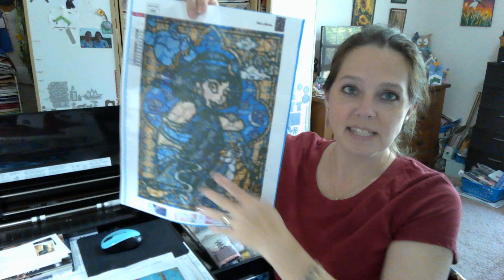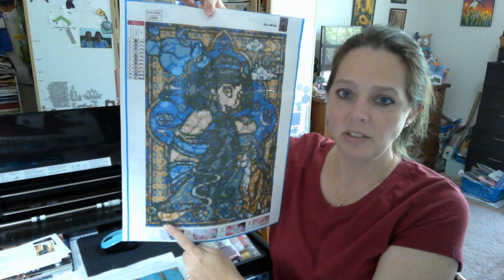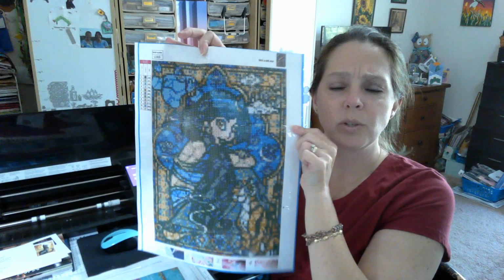Next, we have Jasmine. I like the stained glass look to these, and this is a good size. This turned out really cool. So you can see the genie up here, Raja down here. You got the lamp here, and then just some clouds up here in this corner. It's very neat. I like it.